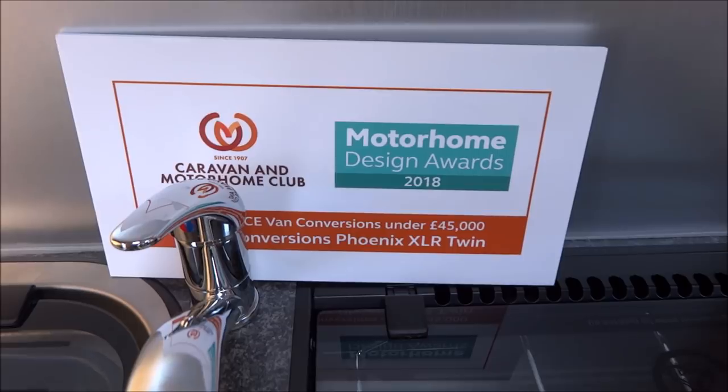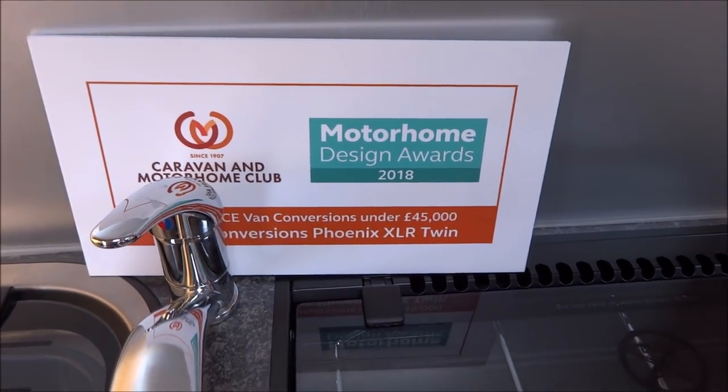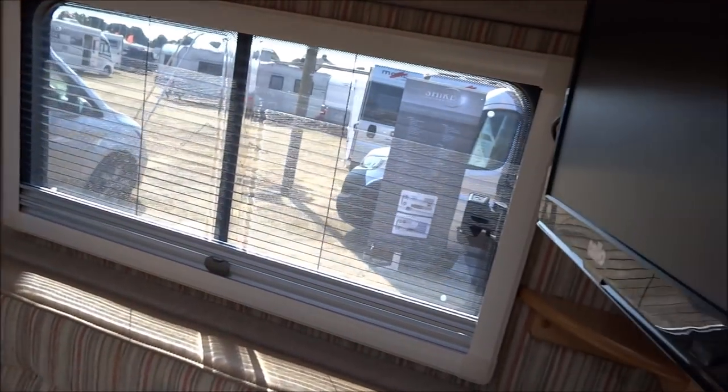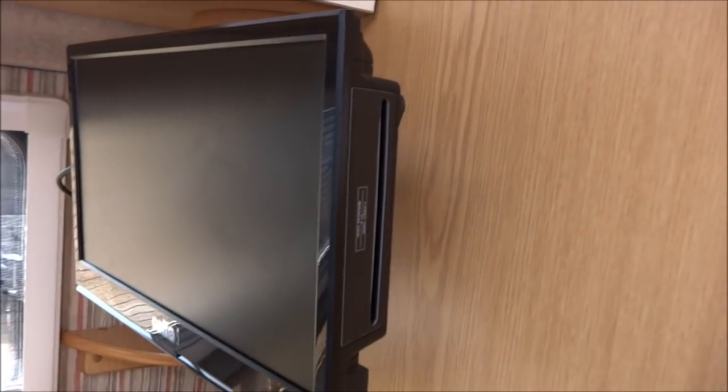That's a good idea. And Motorhome Caravan at Home Club Design Awards. That's understandable. I like the wine. Little step into the back here. And TV. There's a lot of cupboards.